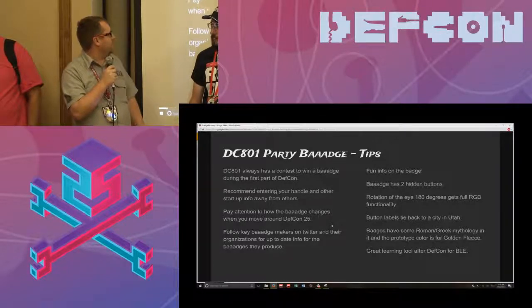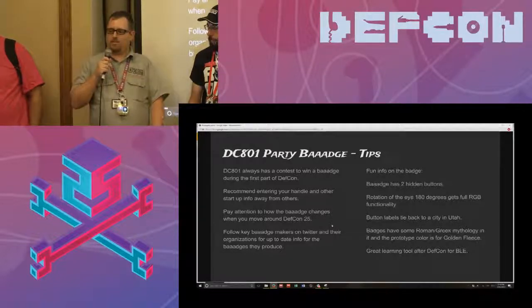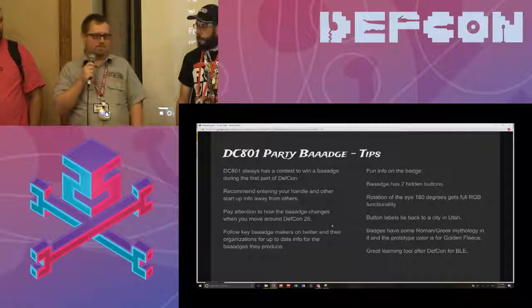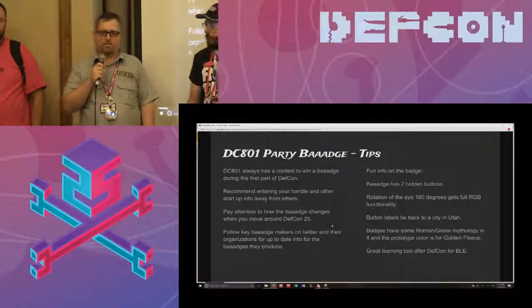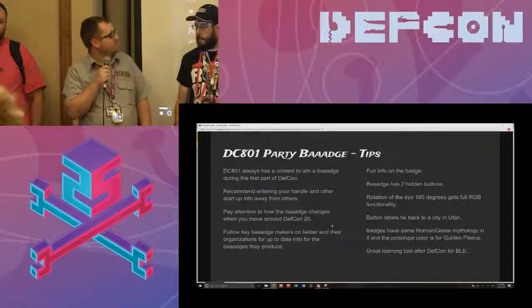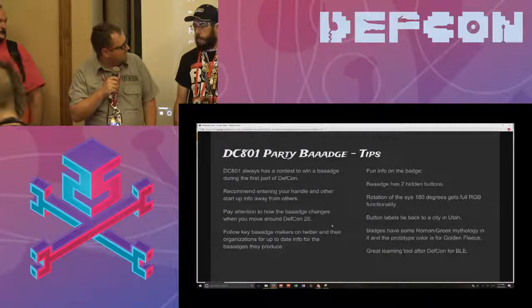So pay attention to how the badge changes. You'll notice our screens rotating because some of the other badges are also BLE enabled, so we do have some hellos to other badges. Another key thing, follow the badge makers on Twitter if you want to learn more about badges and when things get released and whatnot.